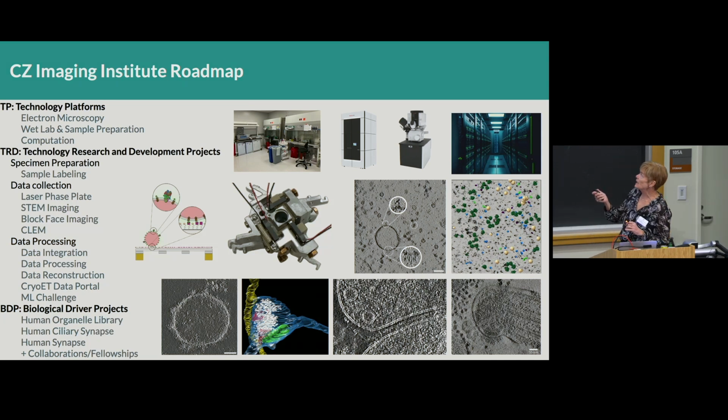But suffice it to say, we developed a roadmap at the Institute, and it consists of building really high-end technology platforms, pursuing a whole bunch of technology research and development projects, and driving them very tightly by biological drivers. We have never believed in developing technology in a vacuum. You don't develop anything useful unless you stay very, very close to the biology. So the technology research and development is many, many different projects, and today I'll just highlight a couple of them given the time we have.